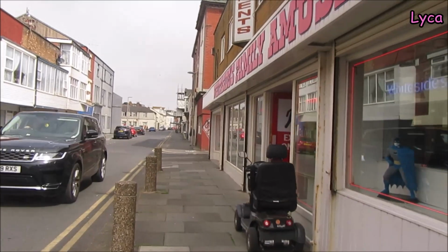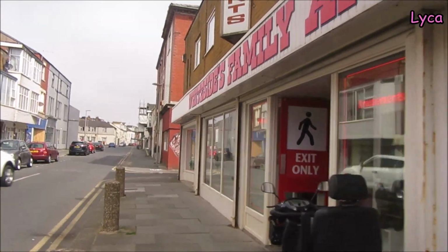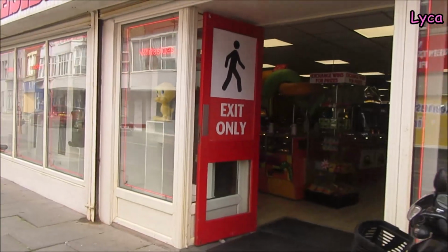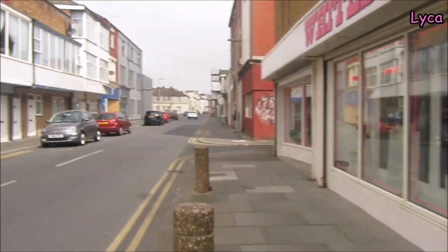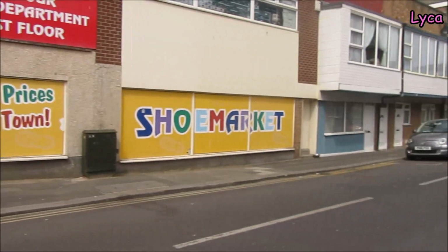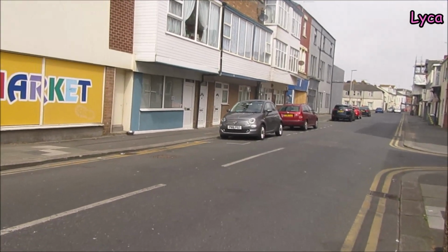On the right side we've got the Whitesides Family Amusements. On the left side we have got the shoe market. But for now we're going to be walking down Bolton Street.